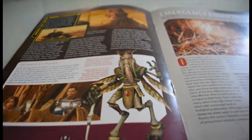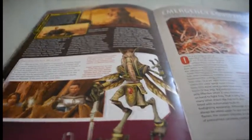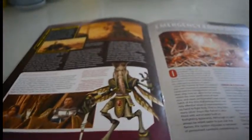People have accused Star Wars of being overtly racist, but I don't know about that. If you want to call these guys like the Chinese, I mean, I'm just throwing that out there, but they definitely have very Chinese stereotypical ways of looking at it.